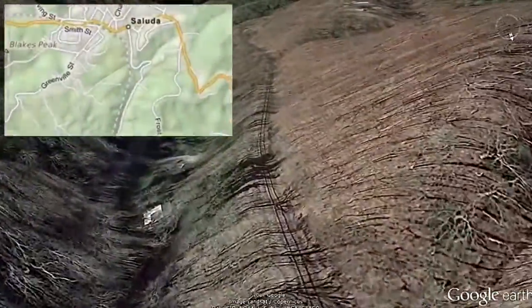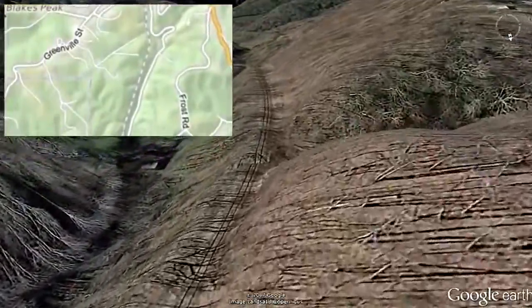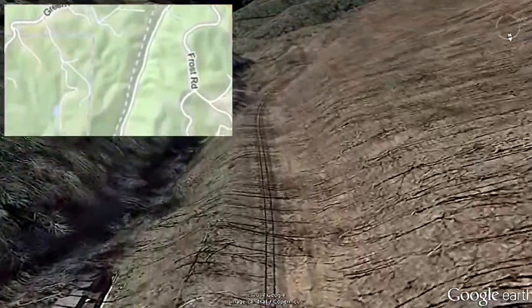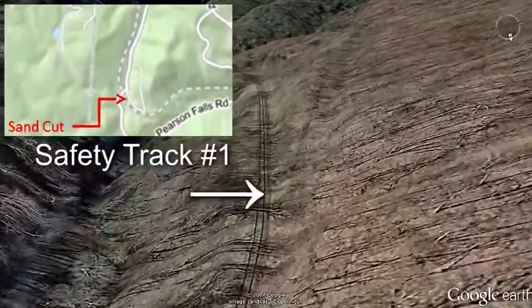I want to point out some of the names in red there so that when I'm giving my talk, you know where I'm talking about. As you turn and go out of Saluda, you start downhill, and it's pretty much a straight run. It kind of meanders a little bit, but they're not really curves. But when you get down here, you've got a very sharp, about 120-degree turn.